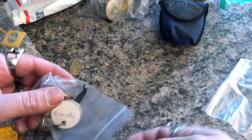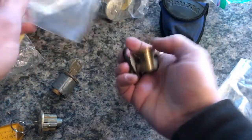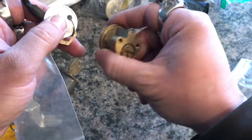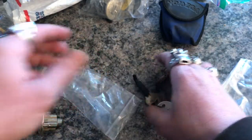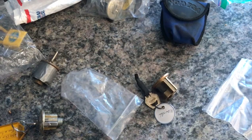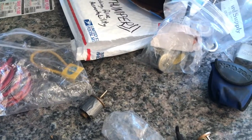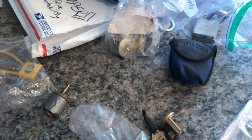All right, darn it. And it looks like the last one I got here is by Thumper. And this is a Corbin. So, very nice. Let's see if we can get into this guy too. Man, I have just an incredible amount of locks here by Thumper, Lockpicking Police Accountability. Just an arsenal of new locks.